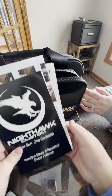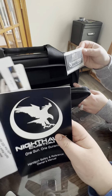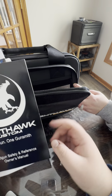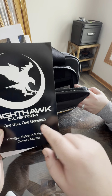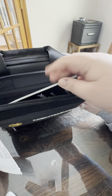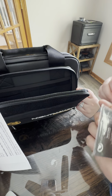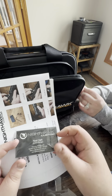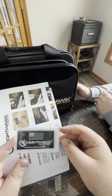So for example, here's your owner's manual. One of the things that Nighthawk prides themselves on over other manufacturers is they have one gun, one gunsmith, so you do not have multiple people working on it. You can see here, well, here's the account manager. So I don't even know why they'd give us this, because this account manager probably wouldn't do anything for us. But you get this account manager. Sorry, Noel, putting your information out there.